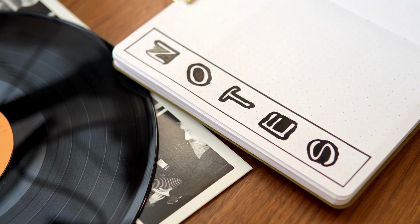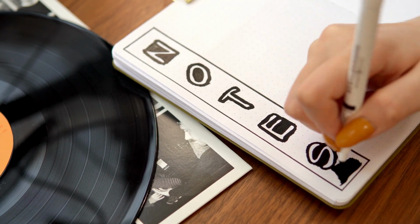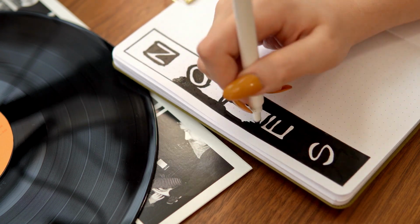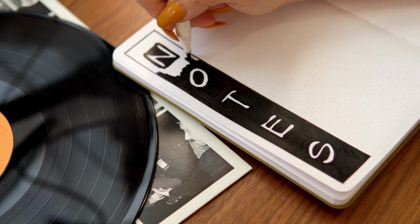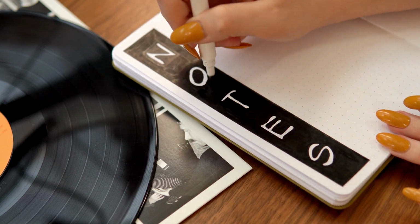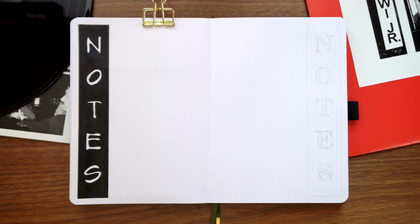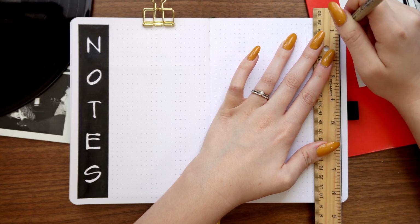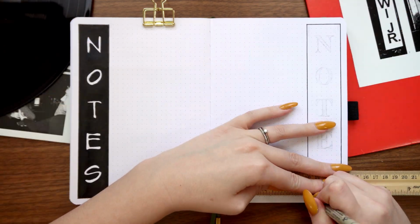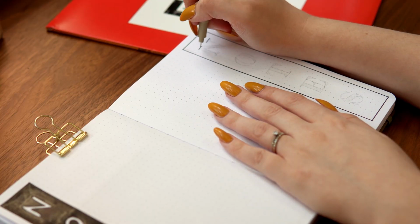So the first version is a bit more of a messy organic font that kind of fits with the vibe of their logo, and this one is white on black. So what I'm actually doing is drawing the outline of the rectangle, outlining the letters, and then filling in the rest of the space in black so that the letters are white. And then for the other version, I'm doing a bit more of a structured serif font and doing black on white.